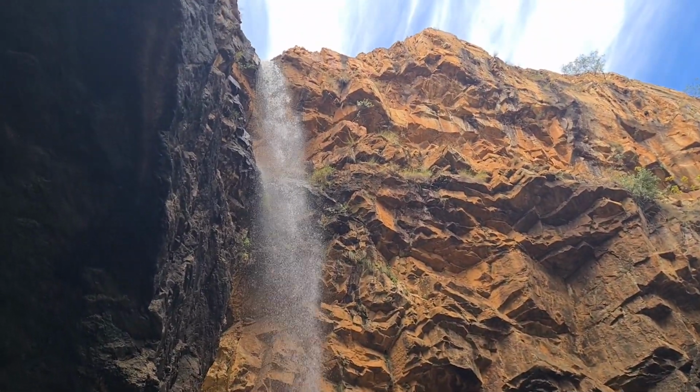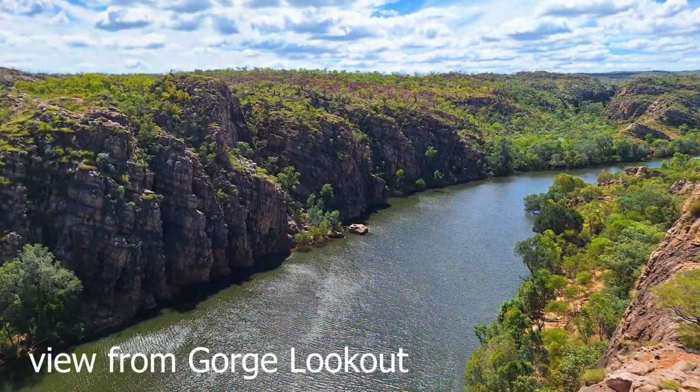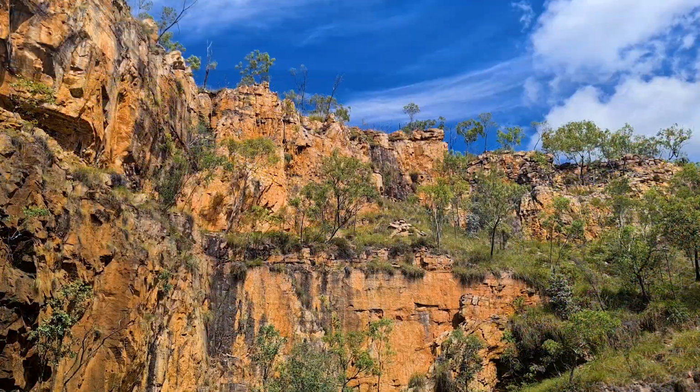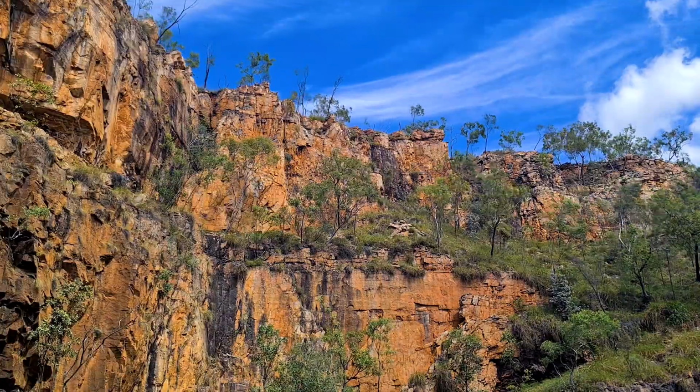Leanne climbed the Gorge Lookout and was very impressed with the spectacular view. Her only recommendation was to ensure you consider the time of day you make the climb. The daily temperatures are also still hot at this time of the year, so being sun smart and hydrated is very important.